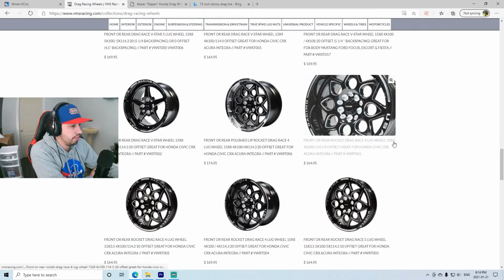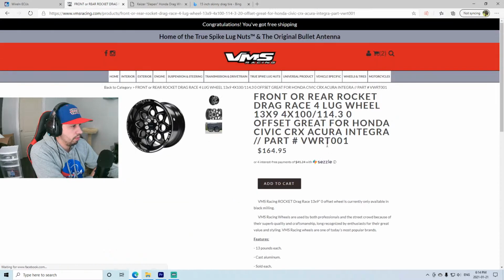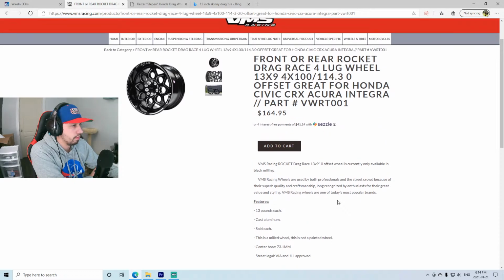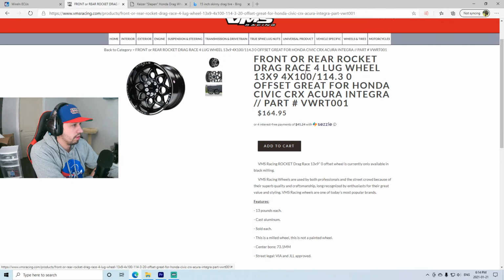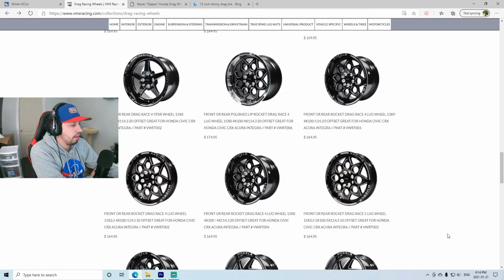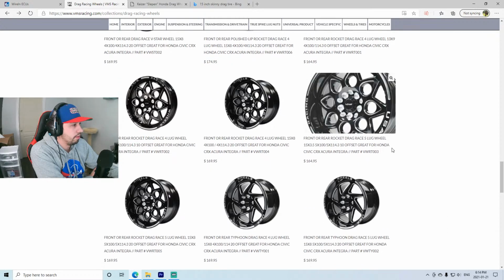Okay, that one comes in a 13 by 9. And also the front runners come in a 15. So, what is... Four by 100. Okay. Add to cart. And then we need the matching 10 offset, same wheel right here.